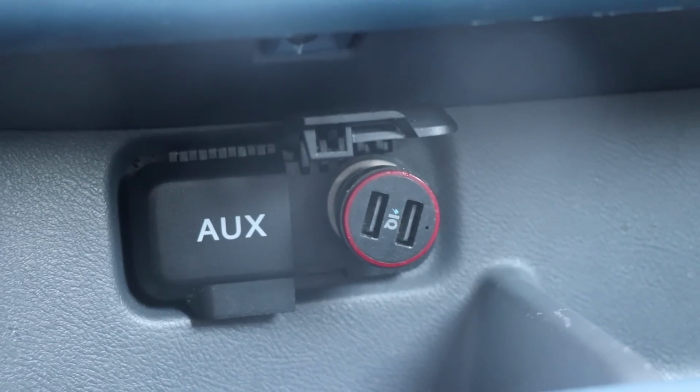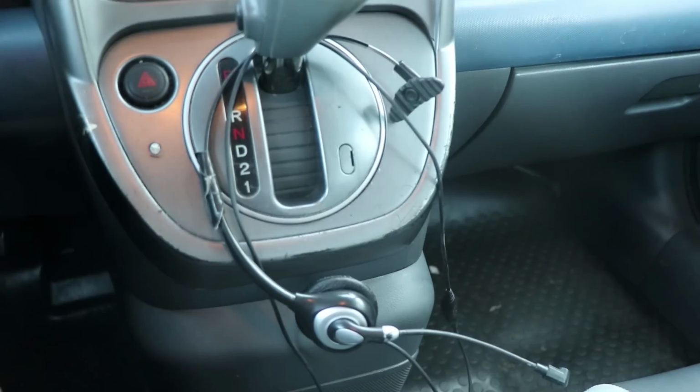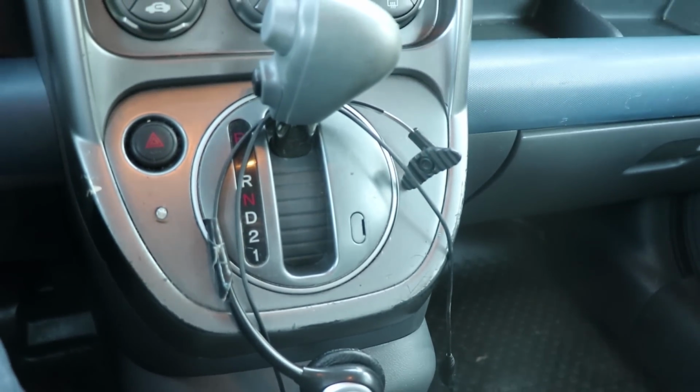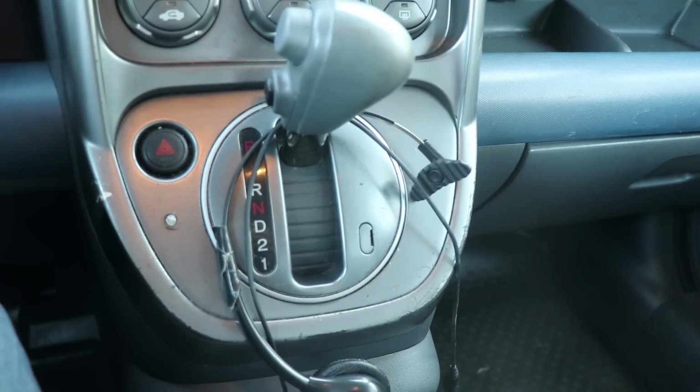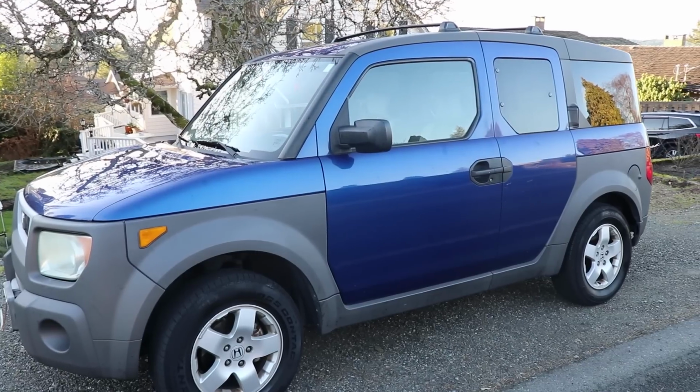I also have an Anchor USB car charger with cables for charging my phone. And last, I have a wired headset in this particular vehicle because I don't have Bluetooth in the Honda Element. I prefer the wired headsets even though I look like a telemarketer. And that's the high-level listing of the items that we've talked about thus far for this vehicle preps video series.